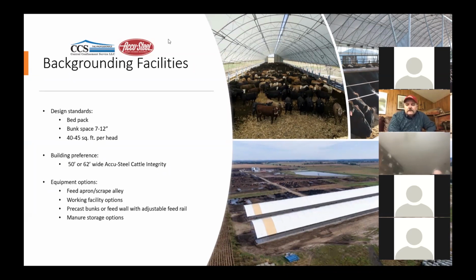In some states we have to have it undercover. Other states we can stockpile outside. But it's a building that you want to be designed around a wheel loader. I didn't really bring that up before, but we don't design around skid loaders. We design around wheel loaders, which are larger, more similar to a tractor size. We want to have the most efficient equipment that we can in the building and make sure it has space to operate in that facility.